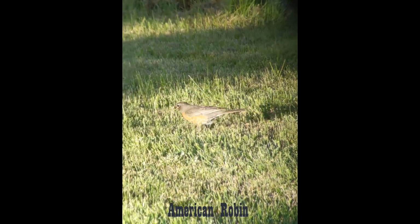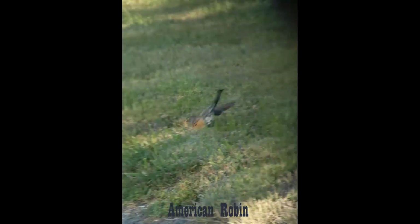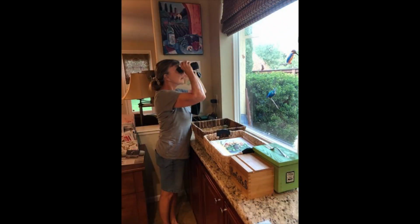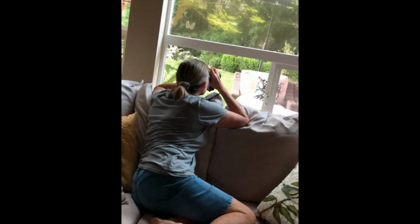Robins are one of our year-round resident birds of the Palouse, which means they don't migrate, and the best way to get them to stick around your place in the winter is to keep a variety of native fruit-bearing plants on your property. That makes bird watching from the warm comfort of your home that much more enjoyable.